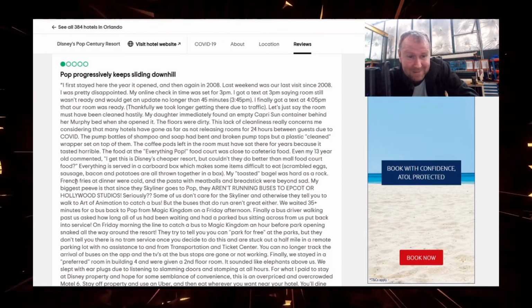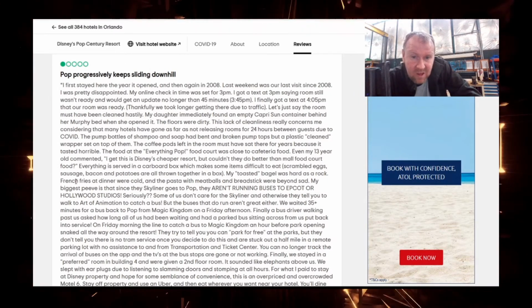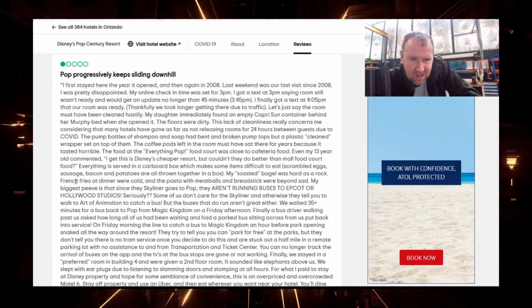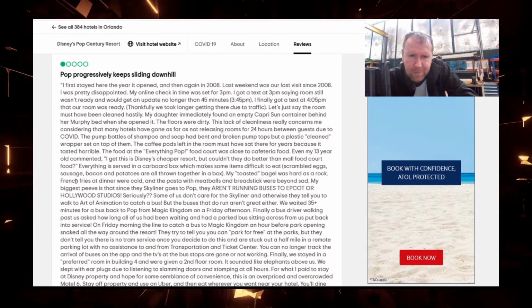You've got to be walking around the parks, I don't think half a mile's that far. And transportation ticket centre. You can no longer track the arrival of the buses on the app, and the TVs at the bus stops are gone or not working. But that is weird. That should still be there, I personally think.